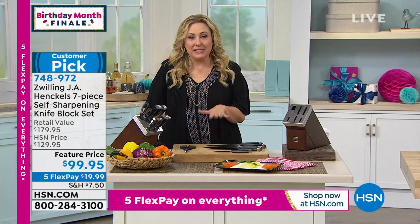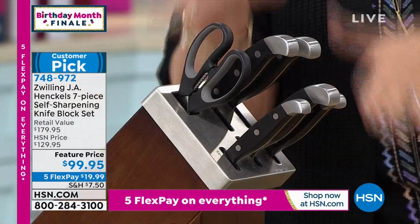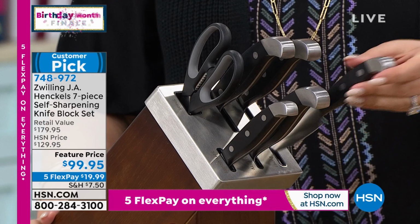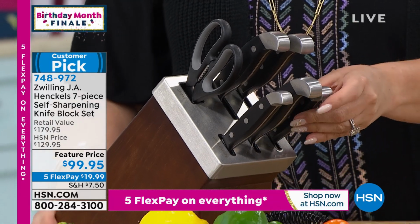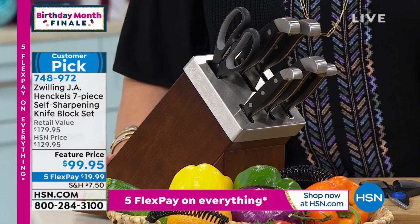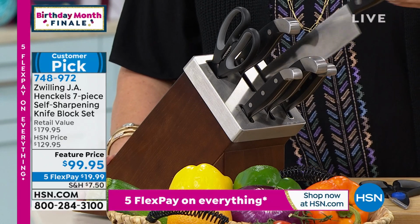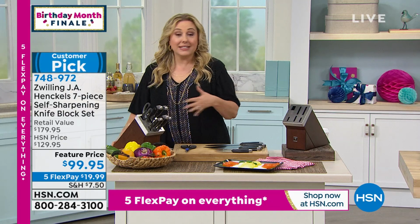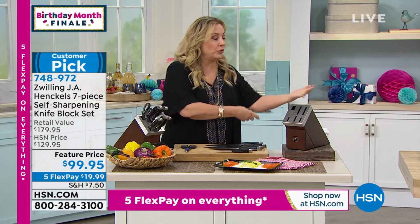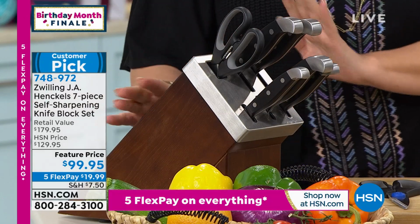But what I love about this is no matter how hard you are on your knives, they're always going to come back because you've got it self-sharpening. And it's not like you're guessing how to sharpen it with that stick that John showed you. I've seen those. I don't know exactly how to use them. I know professional chefs know how to use those, but I love the idea that this is a really safe and easy way to sharpen it. And it's not taking up any more room. It's not like, where do I put my knife sharpener? What drawer do I put it in? No, everything is here, all sharpened, and it looks absolutely gorgeous.